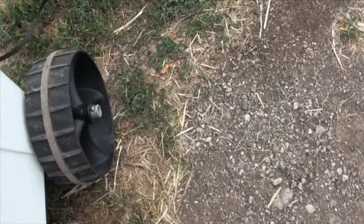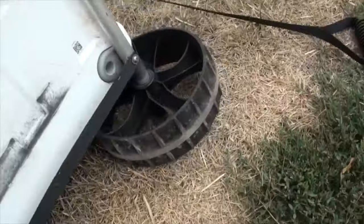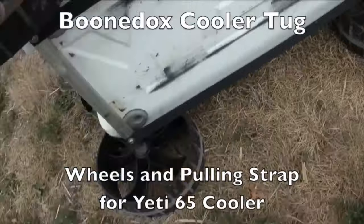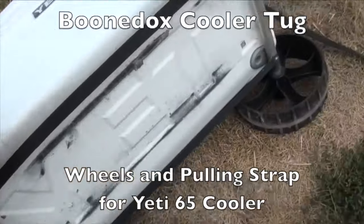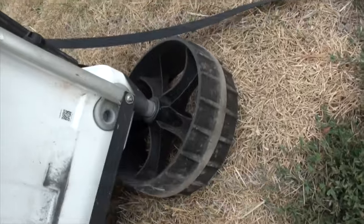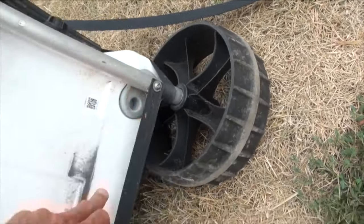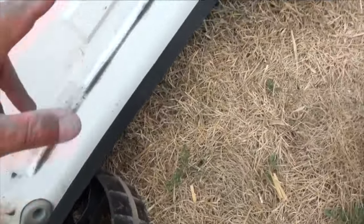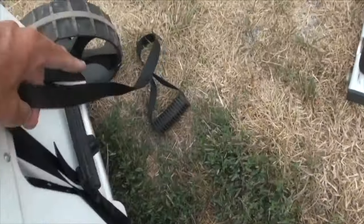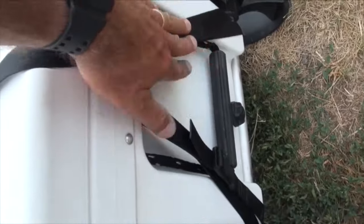I'm going to take this here and shut it. You're going to see the frame of the wheels, so you can wheel your cooler wherever you're going. You can easily wheel it, and it just connects to the little pegs in the bottom, locks in there, and then secures the rest of the way with these straps that tighten down there.